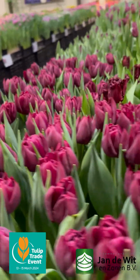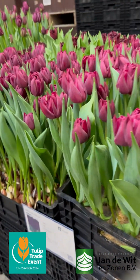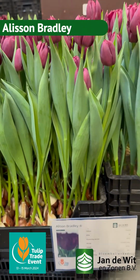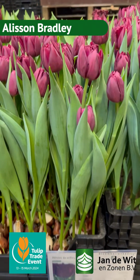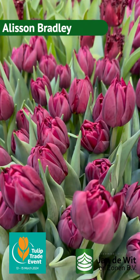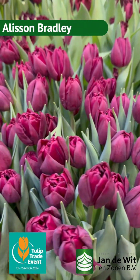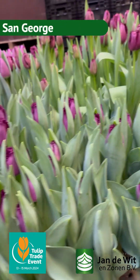A little bit of general explanation. The flower price: here we see Alison Bradley, also a double one. And the doubles, also in Holland, get very good flower prices on the flower market. This year the flower market is historically good. The flower prices are almost double from normal.